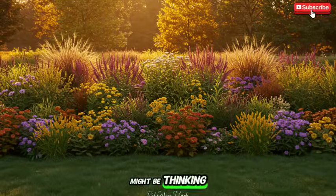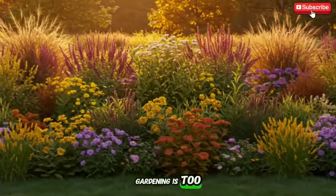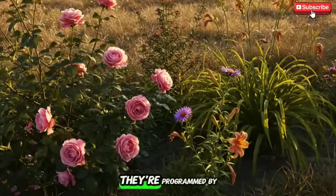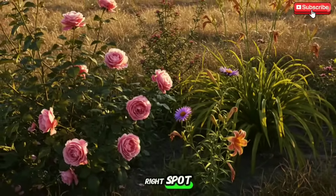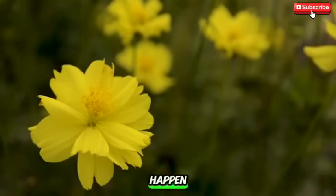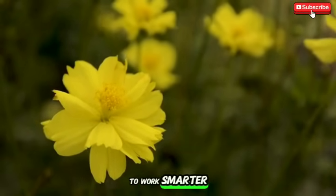Some of you might be thinking this sounds too good to be true, or that fall gardening is too complicated. But I promise you these plants want to succeed. They're programmed by nature to put on their best show in fall. All you have to do is give them the right spot, get them in the ground, and step back and watch the magic happen.